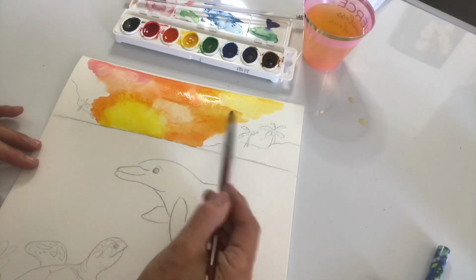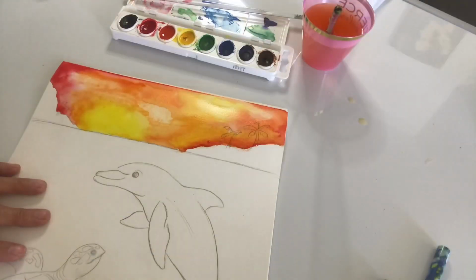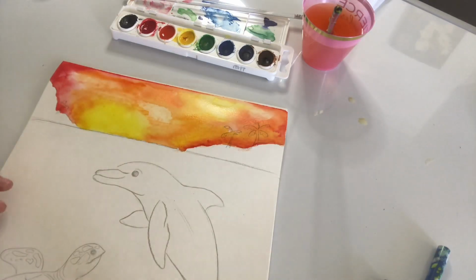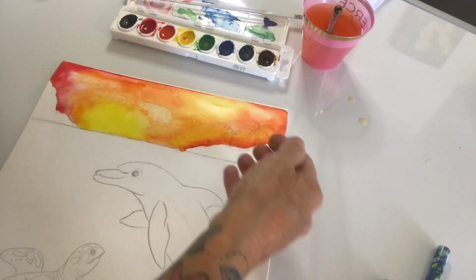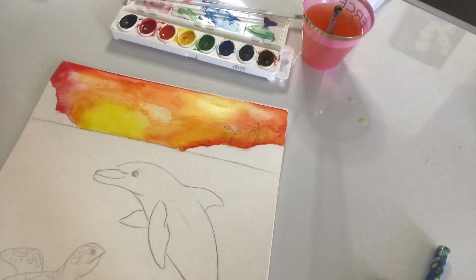But I still get that cloud look in there, and it's really kind of cool. All right, I have my sunset done, but I'm not going to go in and paint my mountains, my dark black or brown and black together, because this is still wet. What happens is if I put the black in here, it's called bleeding. It's all going to bleed up in there, and I don't want the black to start floating around in the sky. So I am going to wait for that to completely dry.